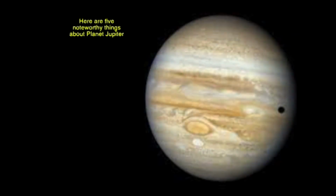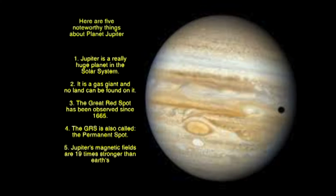Here are some noteworthy things about planet Jupiter. 1. Jupiter is a really huge planet in the solar system. 2. It is a gas giant and no land can be found on it. 3. The Great Red Spot has been observed since 1665. 4. The GRS is also called the Permanent Spot. 5. Jupiter's magnetic field is 19 times stronger than Earth's.